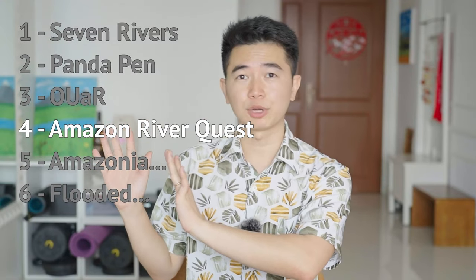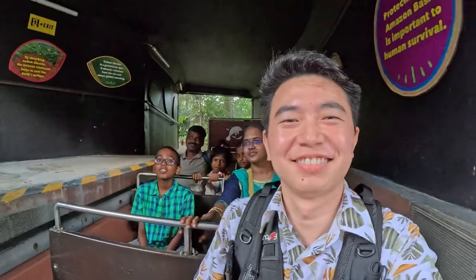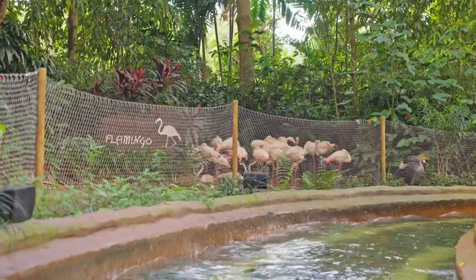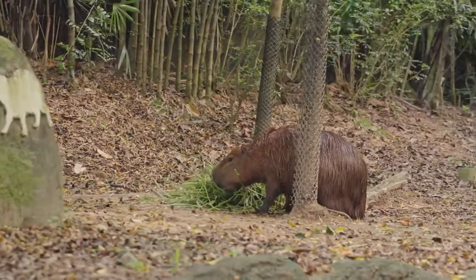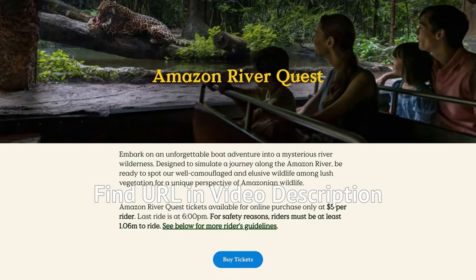Inside the Once Upon the River, you'll find the Amazon River Quest. For an additional $5, you can hop on a little boat which will sail you down the stream, and you can watch animals along the way. Just like a mini river safari. But I also don't recommend going for this. I have another separate video explaining my reasons, so I don't want to repeat too much. In short, the boat ride is too fast and it's not enjoyable to view the animals like that. But if you still want to go, you can buy the boat tickets online anytime before you start your queue.